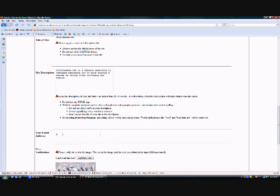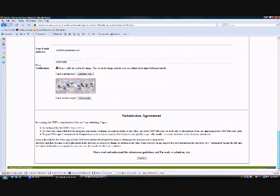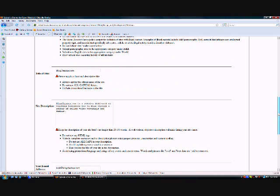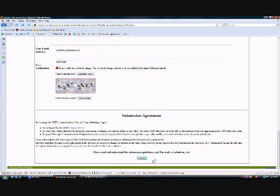Then you type in your email address, bob@blogclasses.com, and then you've got to type in the mandatory, what do they call that thing? Verification thing. So let's see, K29T58K5. Let's see if that works. Submission agreement. I've read the submission guidelines. I have. Okay. This is it. Yep. Hit submit.